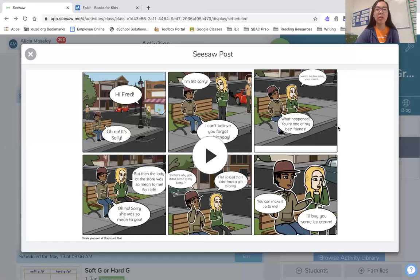So scholars, you're going to create your own dialogue. What are these people saying to each other? And then you can hit that microphone to record the conversation. I love the conversations that you guys have already recorded for Piggy and Gerald and the voices that you did for that. So you're going to think, what would these characters sound like? You can click on your example to see the example that Miss Moseley made for these characters. But I can't wait to see what you come up with.